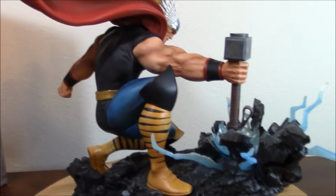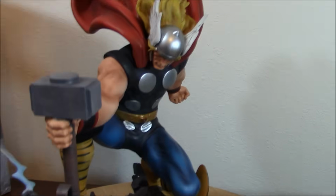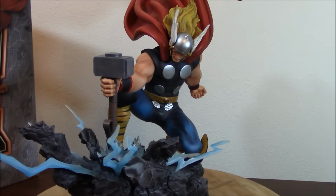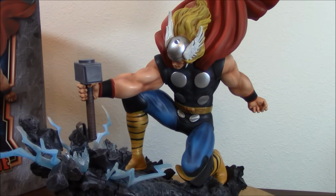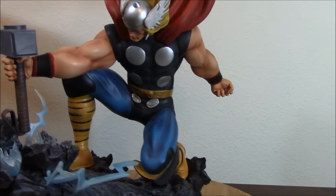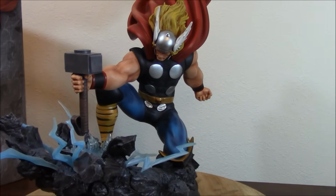You can play with different angles when you display, and I think the only bad thing about the whole thing is that because he's looking down, you're going to have to find a display where you can see his face, because I think one of the most beautiful features of this version is the face. His facial expression is magnificent. It's great, but not being able to look at it is going to be a problem. So you're going to probably have to display it above eyesight, or at eyesight.